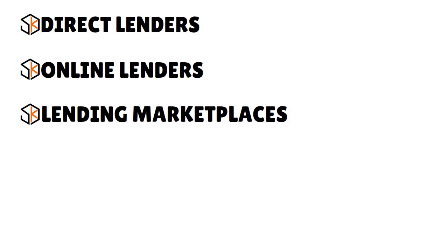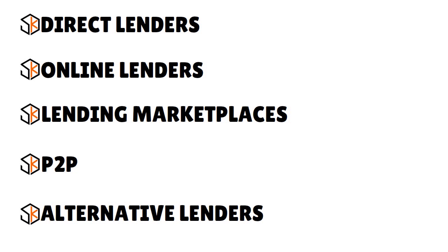You have the Lendio of the world, the National Business Capital of the world. And you also have peer-to-peer lending marketplaces, peer-to-peer lending platforms, everything from Lending Club to SmartBiz. So you have those as lending marketplaces, and you also have alternative lenders. So it's all about choosing a lender that is suitable for your specific business.